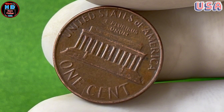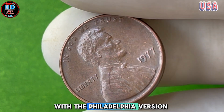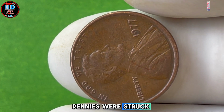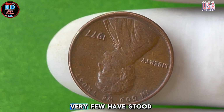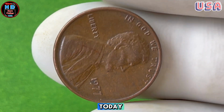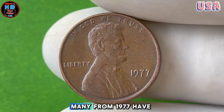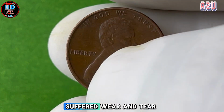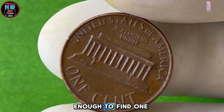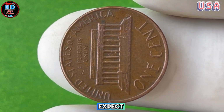The 1977 Lincoln penny may look like just another common coin, but its history and potential worth are anything but ordinary. This penny was produced in both the Philadelphia and Denver mints, with the Philadelphia version having no mint mark. While millions of these pennies were struck to meet circulation demands, very few have stood the test of time in the pristine condition that collectors are seeking today. As the penny was heavily used in everyday transactions, many from 1977 have suffered wear and tear over the decades. However, for those lucky enough to find one in excellent condition, the value can be much higher than you'd expect.